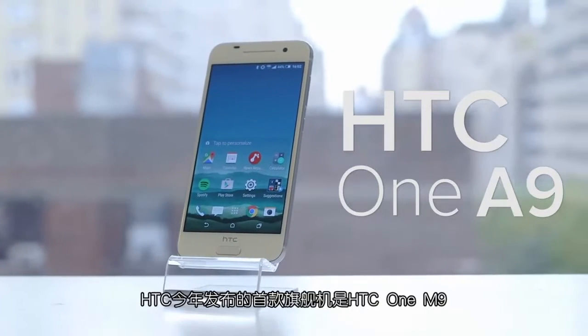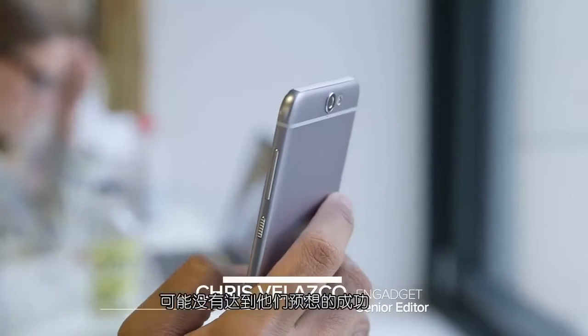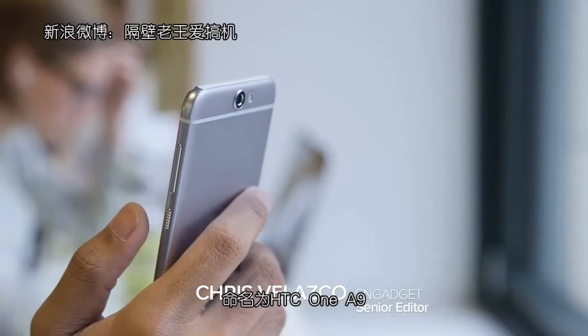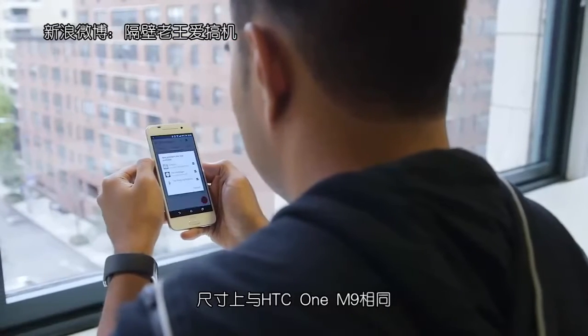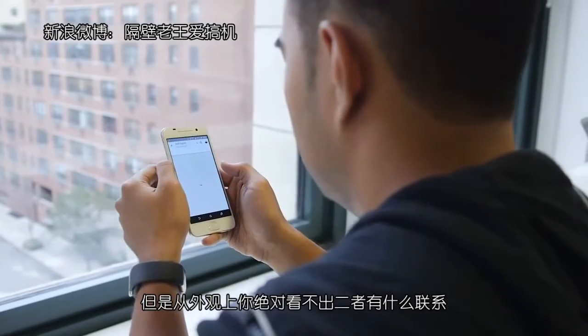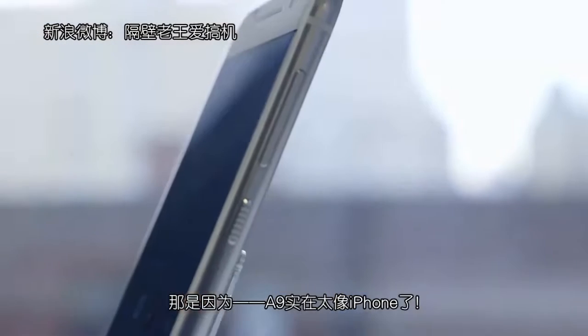HTC's first flagship of the year, the One M9, maybe wasn't the huge success they were hoping for, so they're trying again with a new formula and a new device called the HTC One A9. It's about the same size as the HTC One M9, but you wouldn't really be able to tell these two devices are related just by looking at them. That's because the A9 looks a bit like an iPhone.